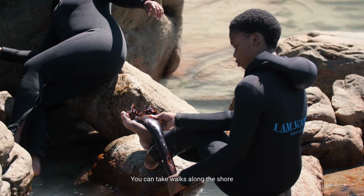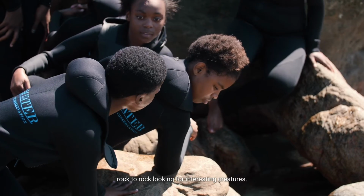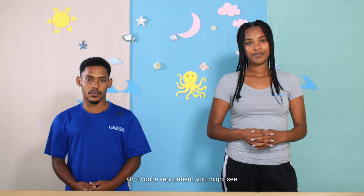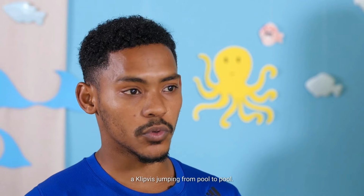You can take walks along the shore at low tide and carefully climb from rock to rock looking for interesting creatures. Or find a rock pool and spend a few minutes watching all the animals moving around it. If you're lucky, maybe you'll see an octopus hunting. Or if you're very patient, you might see a clipfish jumping from pool to pool.